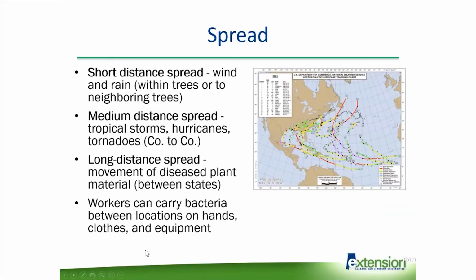So citrus canker spreads in several different ways. Short distances, it spreads by wind and rain, and this is within a tree or to neighboring trees. Medium distance, it spreads through tropical storms, hurricanes, tornadoes, even just regular thunderstorms. And this is movement from one county to the next county. And then long distance, it spreads through the movement of diseased plant material. So this would be the way that it moves between states.